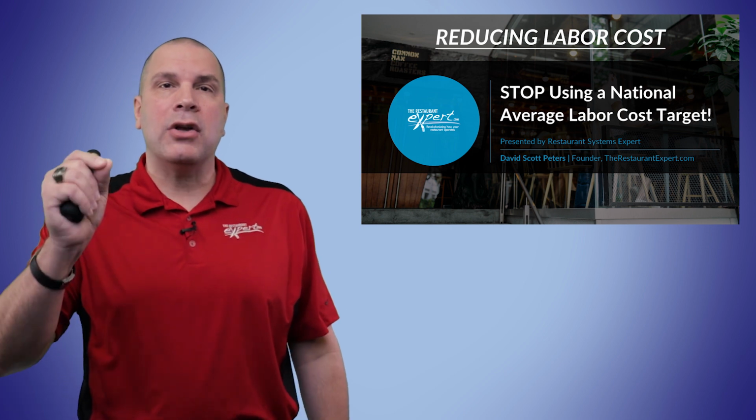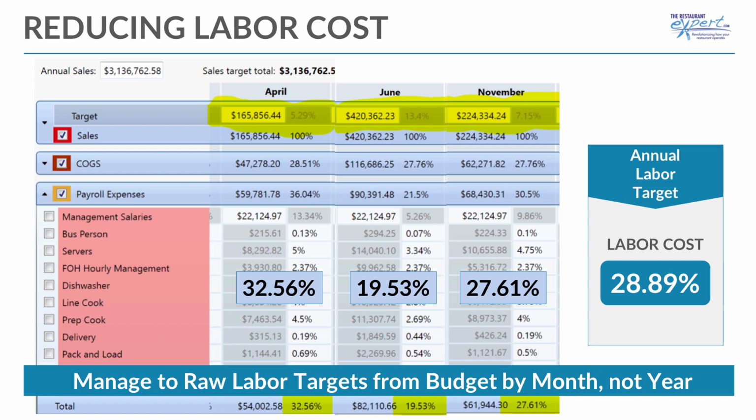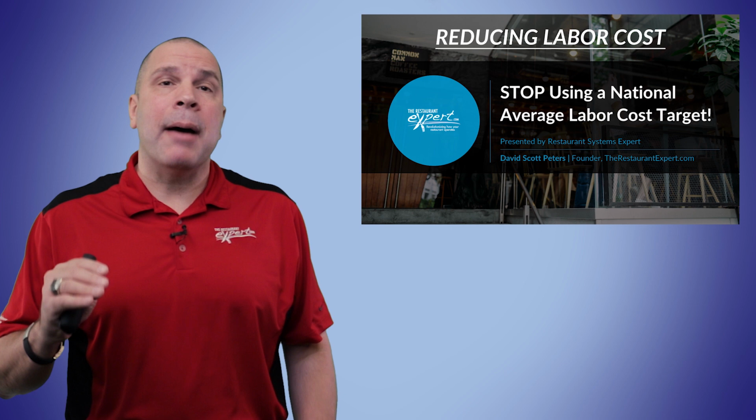So assuming you have a budget and you know where your labor cost should be, in this restaurant, the target without taxes, benefits, insurance was 28.89 for the year. But look at it. The salaried managers, it's the same, salaried. Doesn't matter if my sales are up or down, they get paid the same amount of money. And then we have something called minimum staffing levels. So in the $165,000 a month, maybe I've only got 3 cooks on the line. That's my minimum. Maybe I've only got 2 cashiers in this restaurant. That's my minimum staffing, and a manager. And everybody else is just ancillary, and they've been cut. And my labor is going to be high.